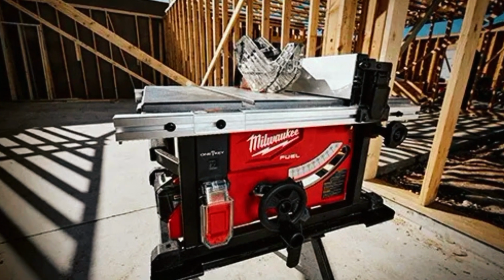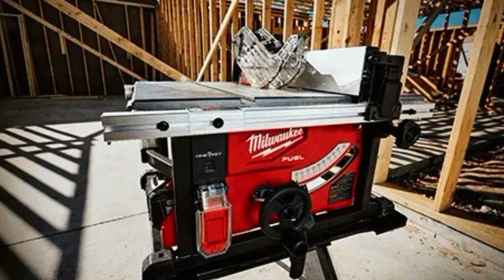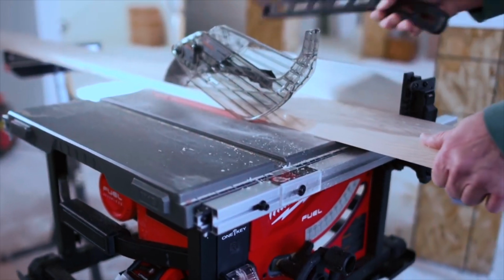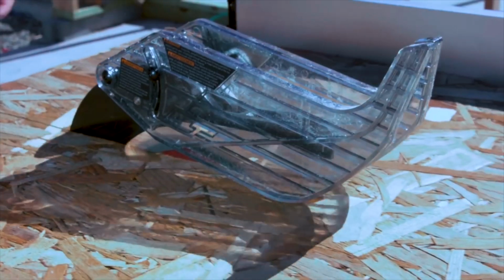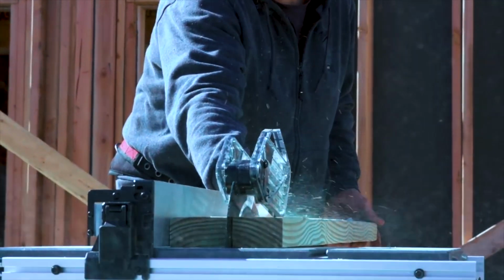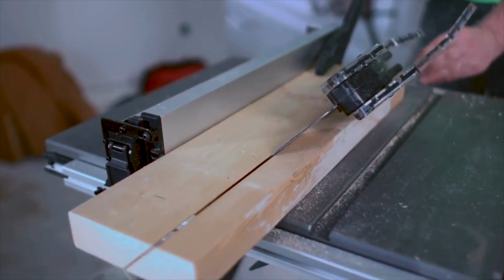With easy-to-use features like tool-free blade changes and adjustable settings, this table saw is as user-friendly as it is powerful. If you're looking for a versatile, cordless solution that can handle tough jobs and offer smart tracking, the MILWAUKEE 2736-20 is an excellent choice, highly recommended.